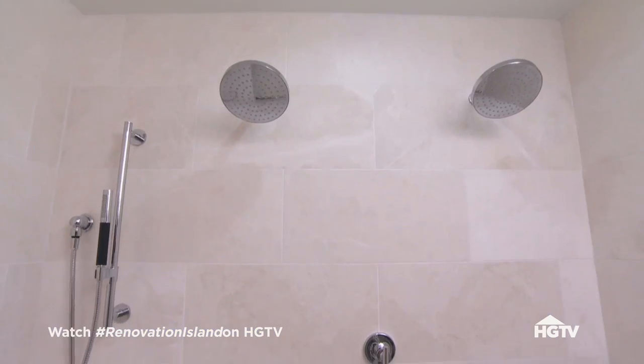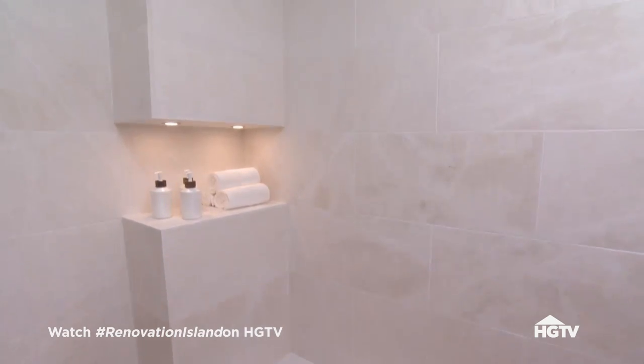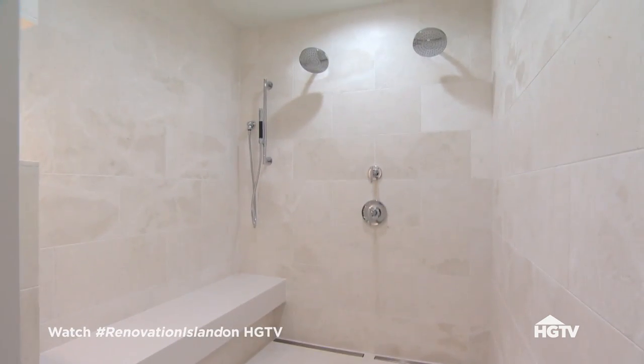And with the lights, now that was my light idea. Whoa. I think that fixed the whole thing. I think that sorted out the whole bathroom. We have two shower heads, handheld shower, a bench, beautiful night light for evenings. It's a pretty sexy shower. It's pretty sexy. Looks great. Like you did a great job.